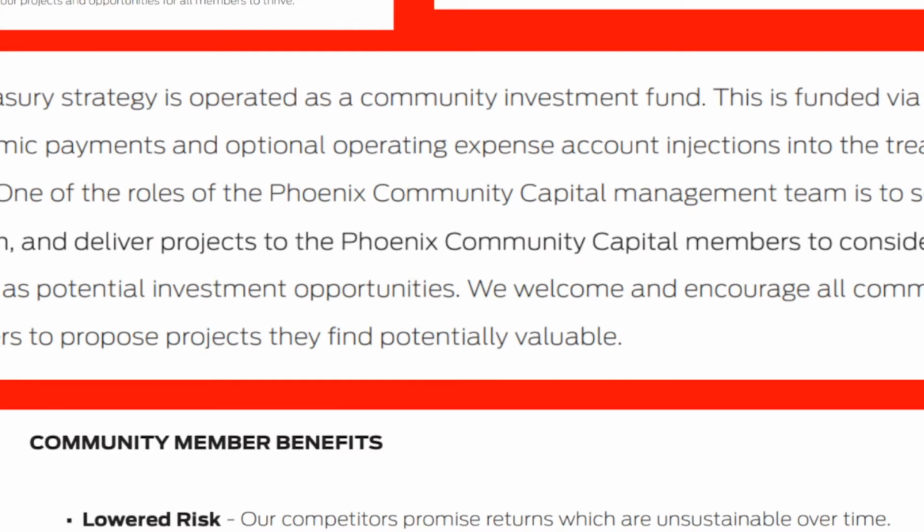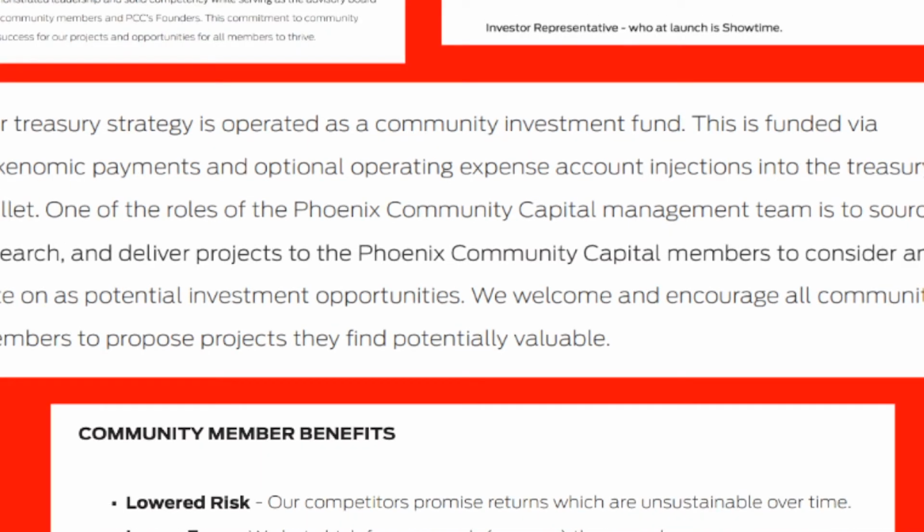So it's really good that they keep their community involved with what they're investing in. They go out, search for good investment opportunities, bring it into their Discord, have some voting done, and see if it's a viable option for their community members. They welcome and encourage all community members to propose projects that they find potentially valuable. So that's the beauty of having a community: some of this stuff can be sourced through the community as well.